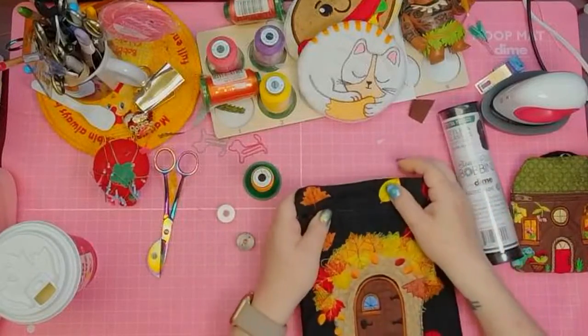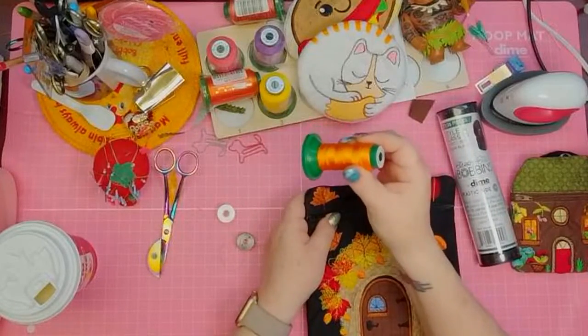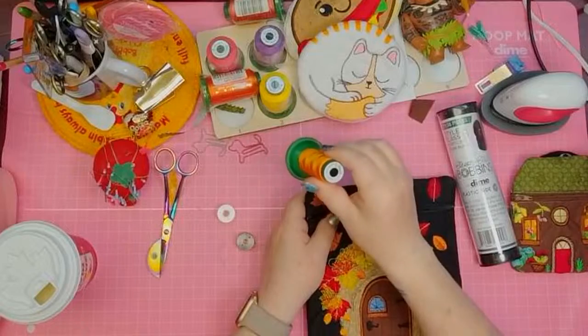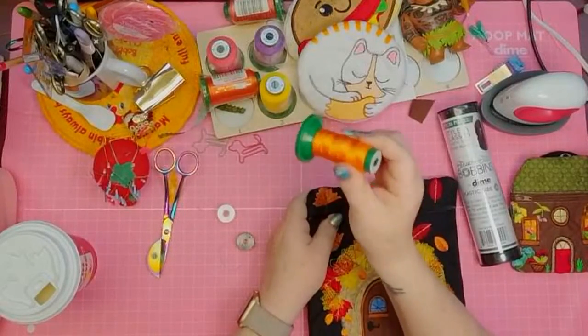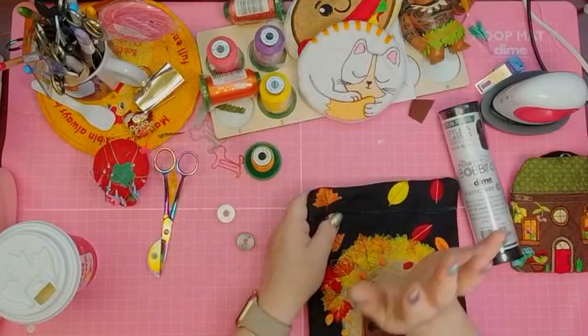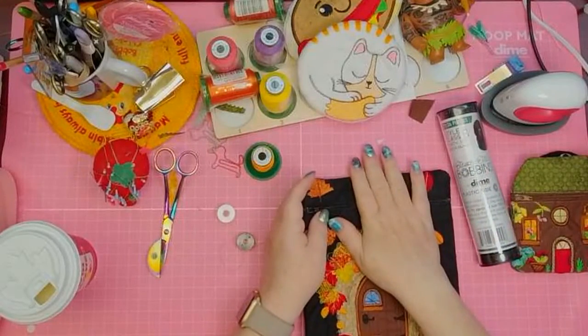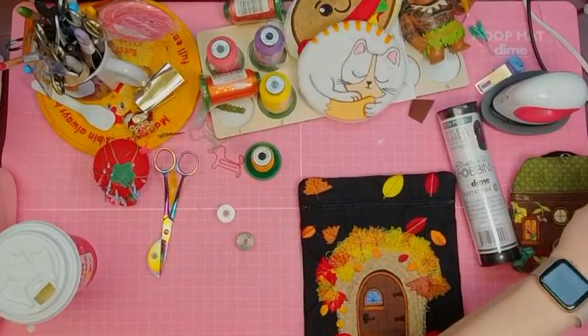I rarely change the thread weight. I just use my beloved Exquisite thread, which I never have any problems with. It's never the thread, even though I start with that. It is never the thread. So, that's just the way it goes. So, too loose, too tight.